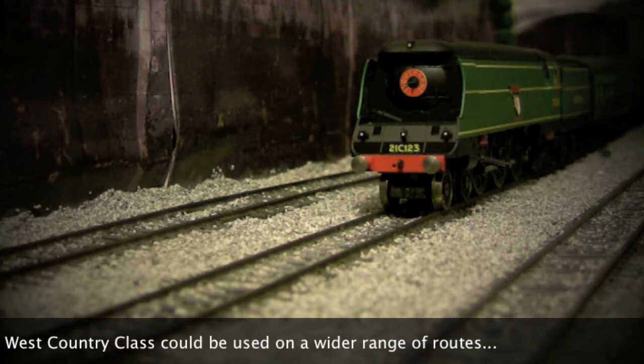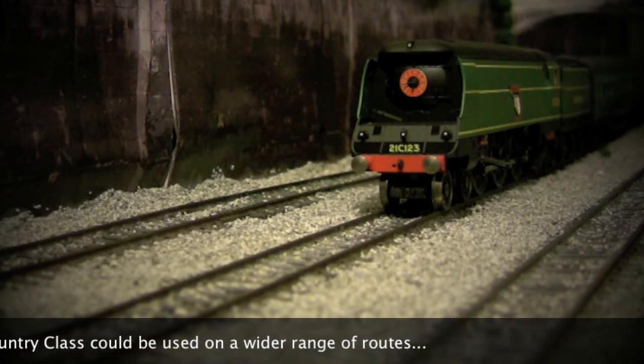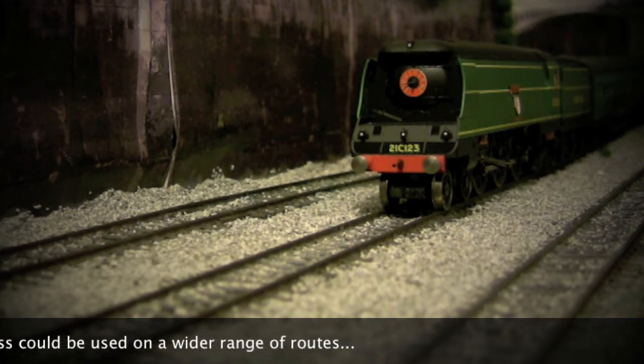And once again, the numbering on this is the Southern numbering, which is 21C123, and it's Blackmoor Vale.